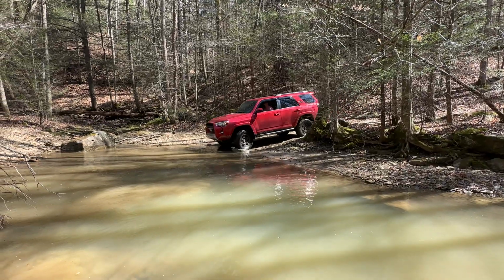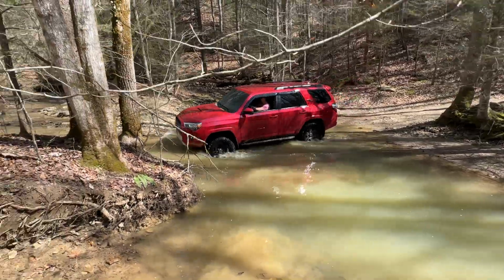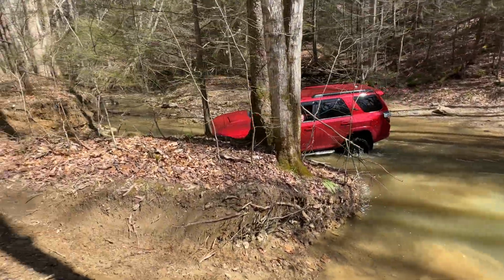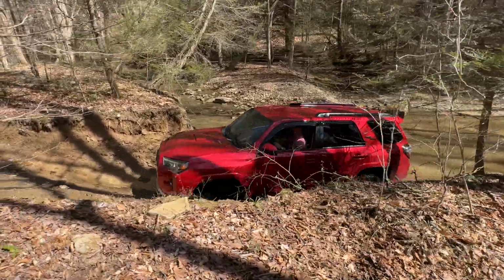Here in the red 4Runner is Lee. Lee's been out with us a couple times. He's got, I think, a 2-inch lift, still on stock tires. He actually joined us after the first night. He just had to come up a little bit later.